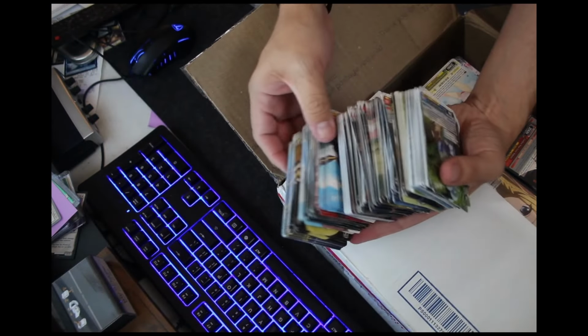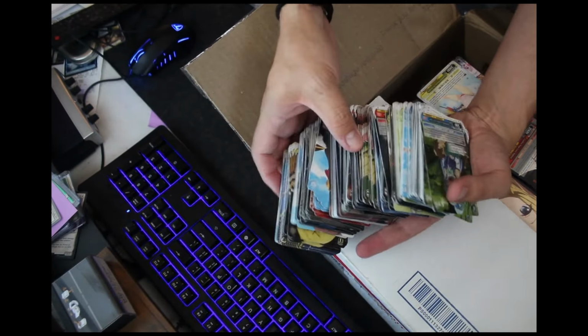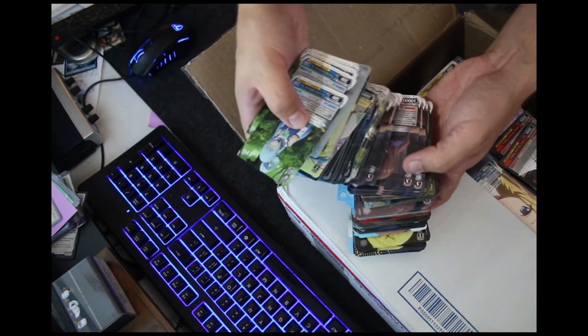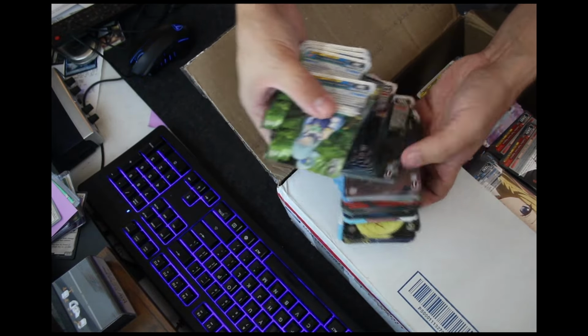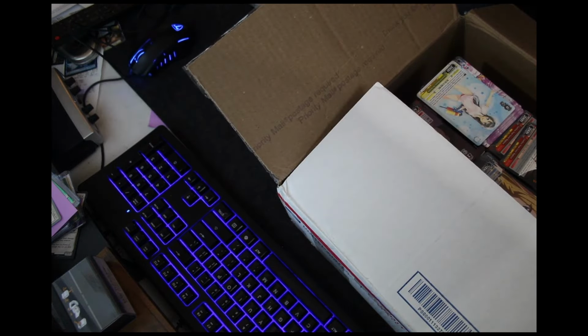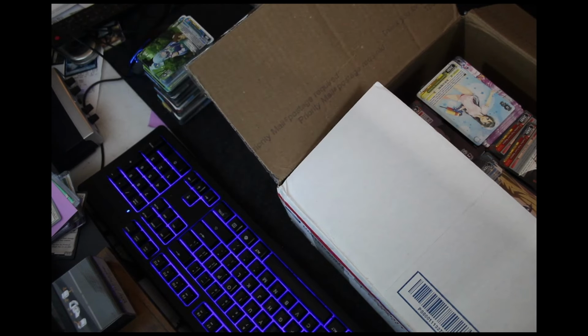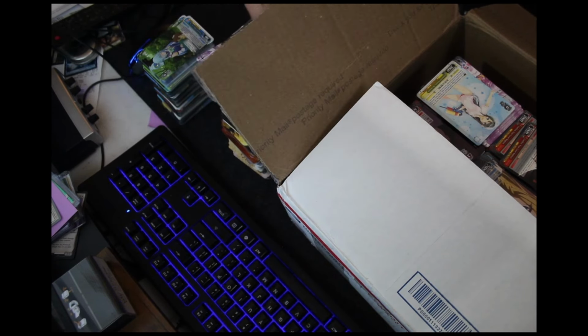So we've got here this stack of rares and above. I think there's some double rares. I didn't see any SRs or anything in these. It's mostly rares. Yeah, so those will be fun. A lot of times those are a little more liquid. Even if they're not super pricey, they sell more quickly at the 25-cent range. That's pretty much all I got for this one.